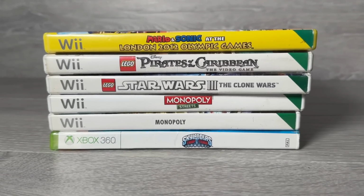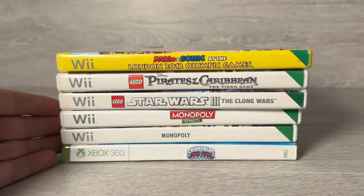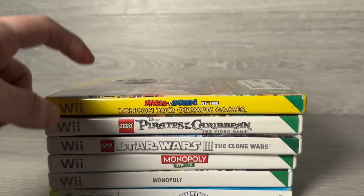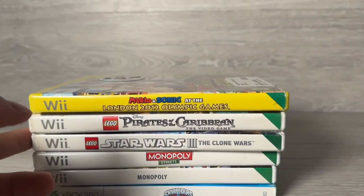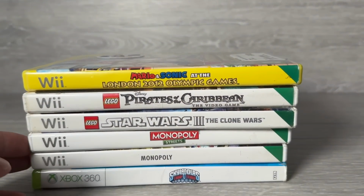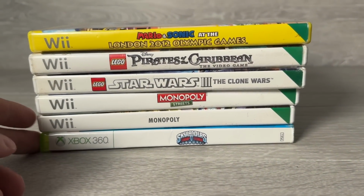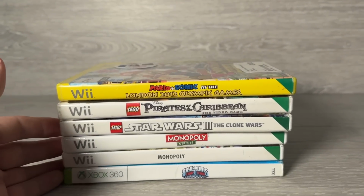£6 paid for this stack of video games. And believe it or not, ladies and gentlemen, that is probably worth £35 for all of them. You got Mario and Sonic at the Olympic Games. It's about a £12 game now. You got 2 Disney Lego games. You got Star Wars. You got Pirates of the Caribbean. They're about £4 or £5 each. You got Monopoly Streets, another £5. Monopoly, another £5. And Skylanders Trap Team on the Xbox 360 is about an £8 game. So yeah, £6 invested, £36 back.